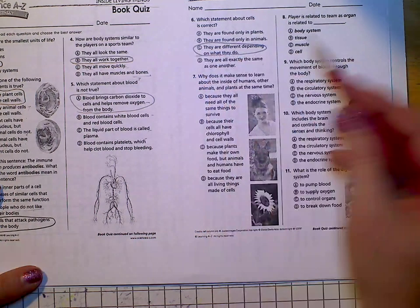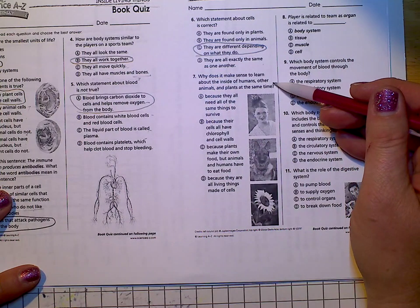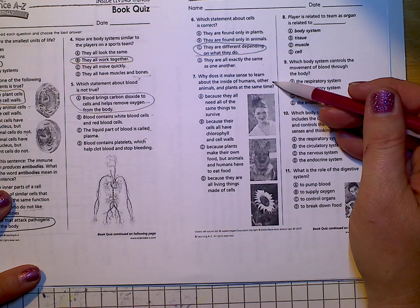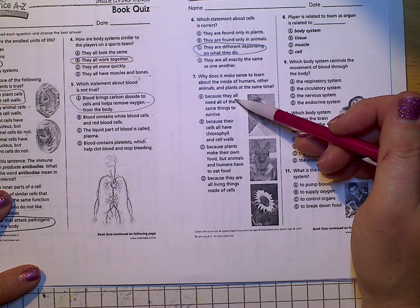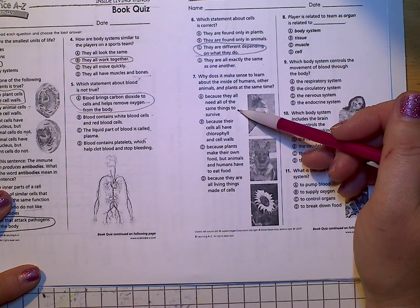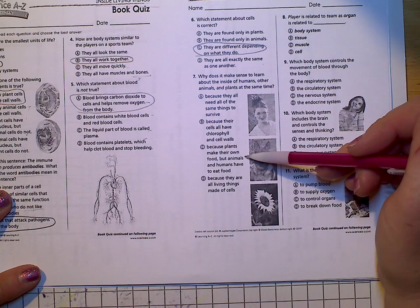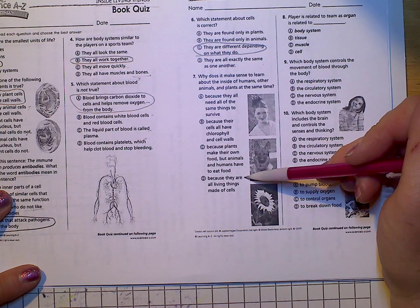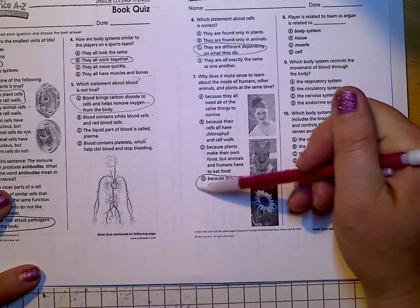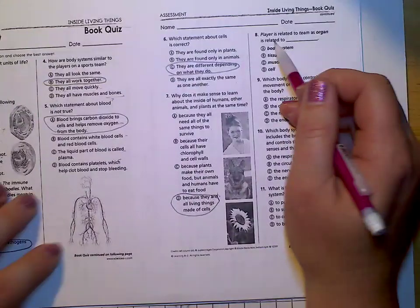Why does it make sense to learn about the inside of humans, other animals, and plants together? Well, because they want you to take care of yourself and understand how things work. Because they all need the same things to survive. Because their cells have chlorophyll and cell walls. Because plants make their own food, but animals and humans have to eat food. Because they are all living things made of cells. Sweet mother, please tell me you know that it's D. The other ones don't even make any sense. They're all shenanigans, made up, not true.